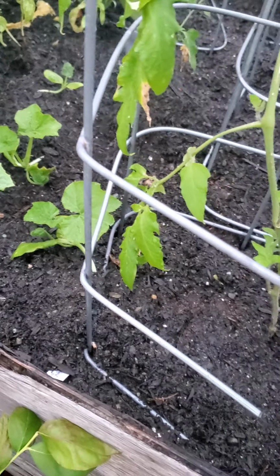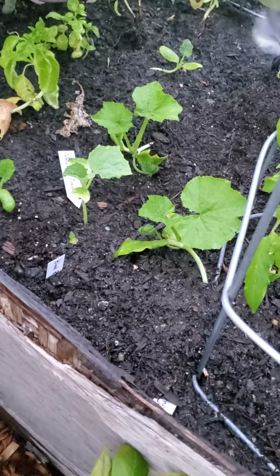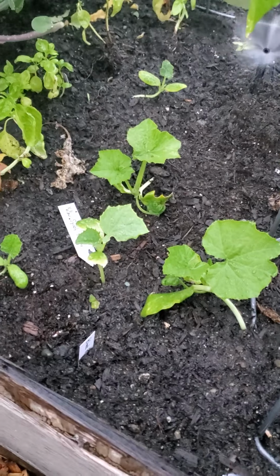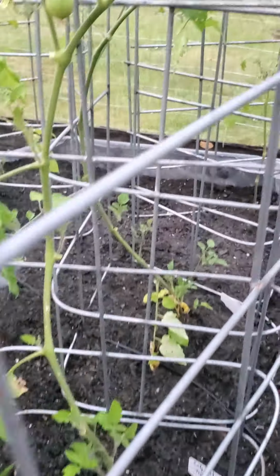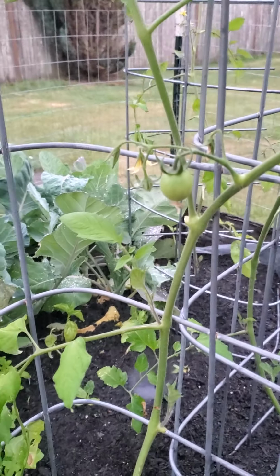Let's see, the yellow zucchini, it didn't die. The pumpkins, and I think maybe we planted a squash there. I don't know. It kind of looks like one. They didn't make it, but looks like that second plant did. Early girls, there it is. There's a tomato. Hope.